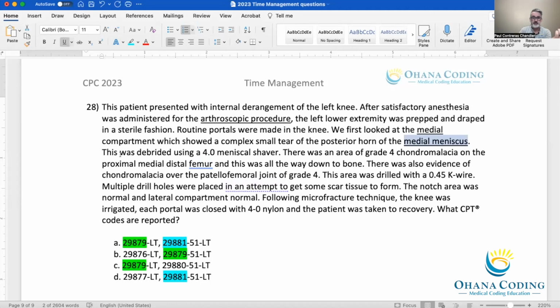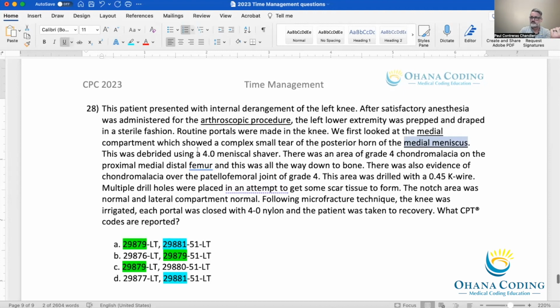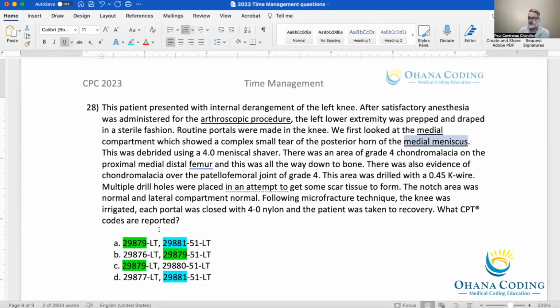Yes, so it was debrided using a shaver, so including debridement of the cartilage in the code. Yep. So 29881 is valid since it says including debridement, shaving of articular cartilage. So 29881 is a valid code. That eliminates out Bravo and Delta.